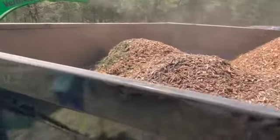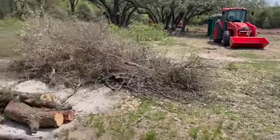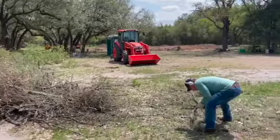Here you are. That's the first load of our dumpster, and we'll show more of that, but we've already cleared a ton of brush, but it doesn't even look like it. We got a lot more to go. A bunch of these logs right here, and just working through this whole brush pile one piece at a time.